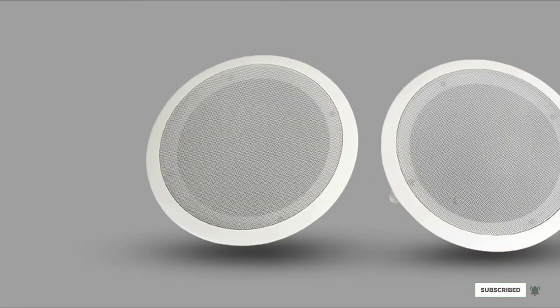This is the kind of package where you get to customize the installation. At the end of the day, the set will produce a full and rich sound so well that it will leave your friends to wonder where exactly the sound is coming from. The paintable grills will further blend into the ceiling without compromising the location. So, crank up the volume and enjoy the music/film to the max.